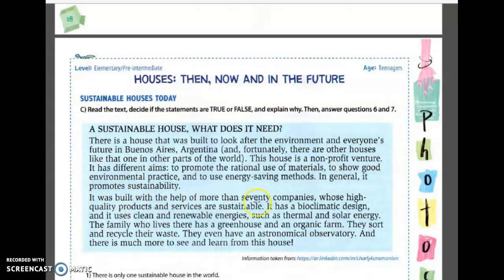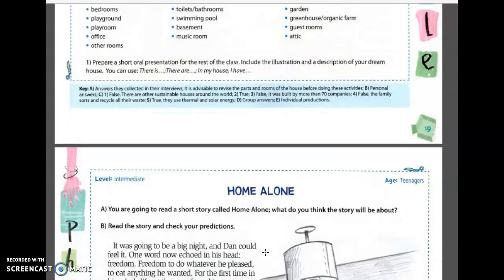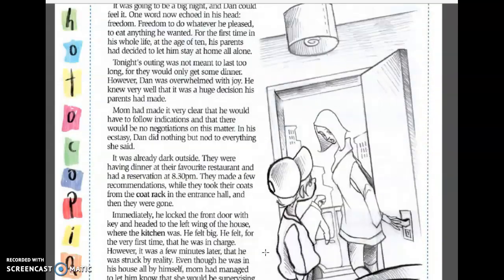It was built with the help of more than 70 companies whose high quality products and services are sustainable. It has a bioclimatic design, and it uses clean and renewable energies such as thermal, solar energy. The family who lives there has a greenhouse and an organic farm. They sort and recycle their waste. They compost, they recycle. They even have an astronomical observatory, and there is much more to see and learn from this house. There's no picture, but Home Alone.